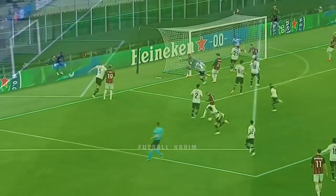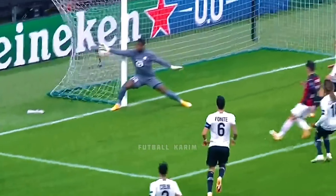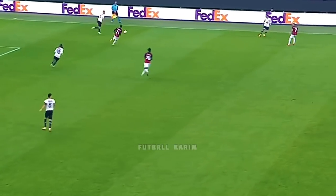Tight angle and he hits the side netting. A great little build-up play there. And when the ball came to the net, he could just shoot back upfield.